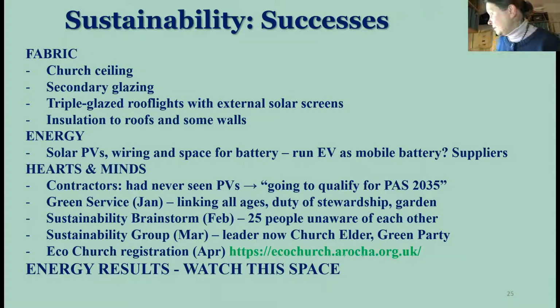In terms of energy, with solar PVs and wiring, space for a battery. We've discussed the possibility of running an EV in some way. In fact, we had EV chargers in the contract, but we took them out because we didn't want too much parking in our courtyard.